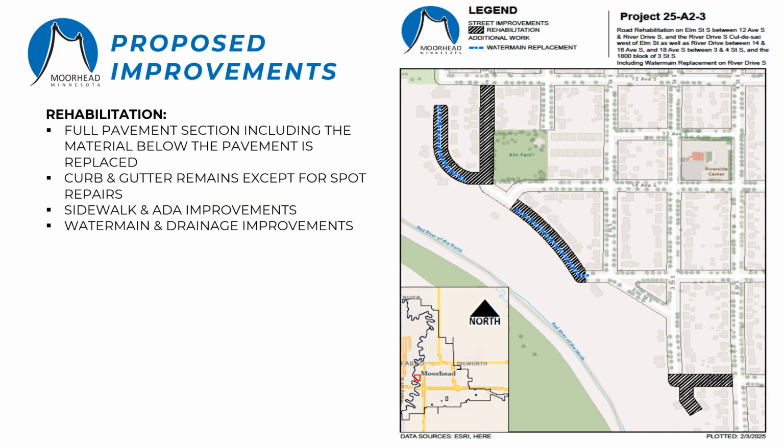Now I'm going to go over some project-specific information about what we're proposing to do in your neighborhood. The proposed street improvements for this area include a rehab project. The image shows the type of work we're proposing to do and where it will be. We are proposing a rehab on River Drive South on the 1200 to 1300 block, as well as River Drive South between 14th and 16th Avenue South, 18th Avenue South from 3rd to 4th Street, and the 1800 block of 3rd Street South, and Elm Street from 12th to 14th Avenue South. A rehab includes the complete replacement of the pavement section, however, the curb and gutter would largely remain in place.